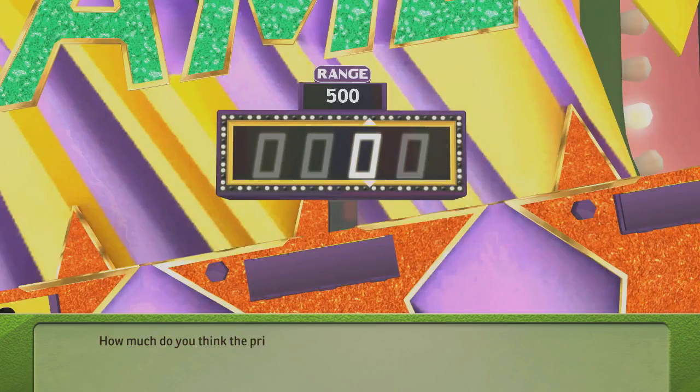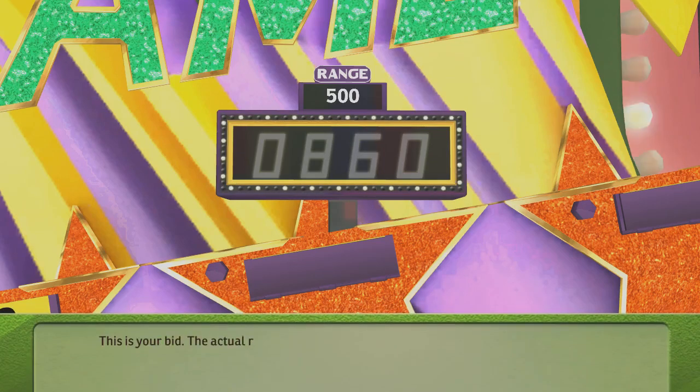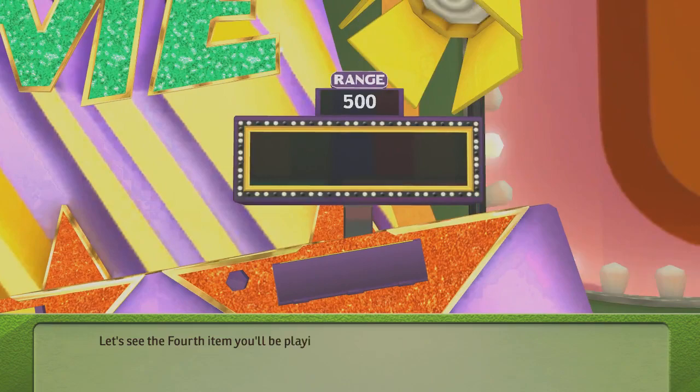How much do you think the prize is worth? This is your bid. The actual retail price is... your bid is within $500. You got it right. Let's see the fourth item you'll be playing for.